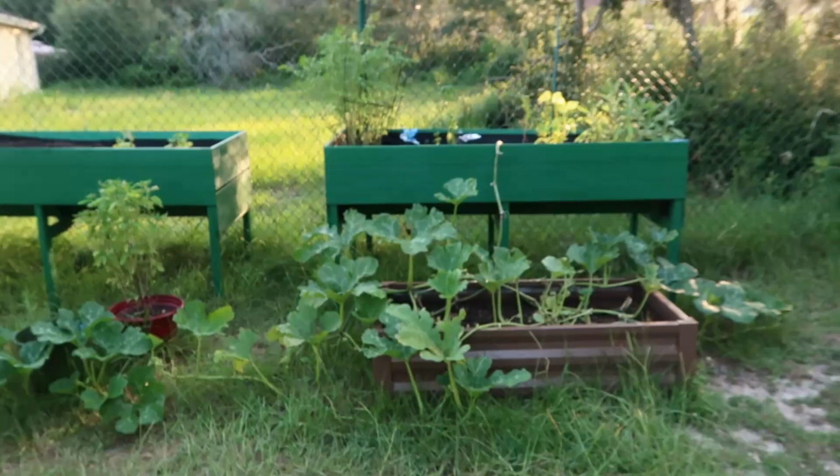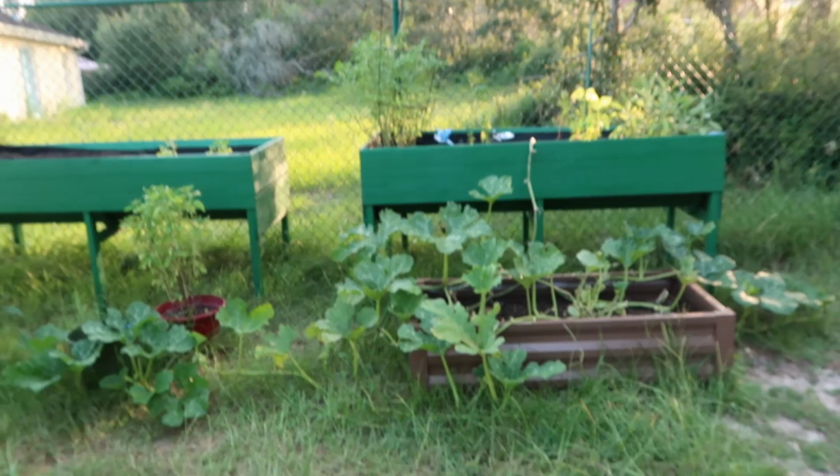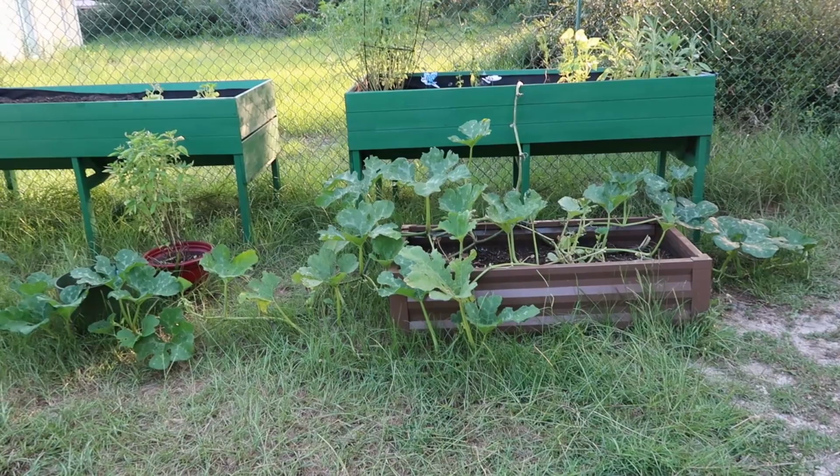I got a couple things at Home Depot today that, fingers crossed, are gonna really help me. So I'm gonna walk you through everything that I got and all of my garden. The mosquitoes are about to come out, so I wanna get this done super fast. All right, so it looks like a hot mess. Bear with me, I have been gone and my garden just died.